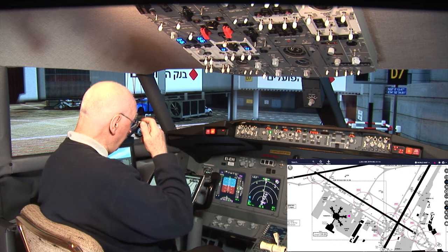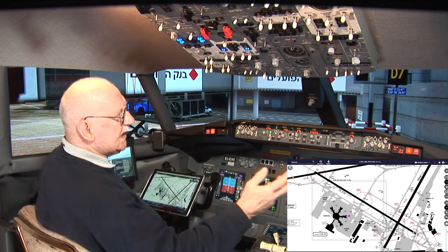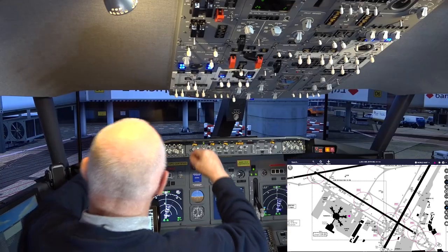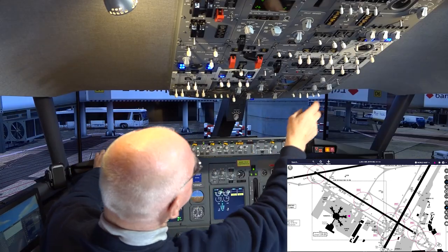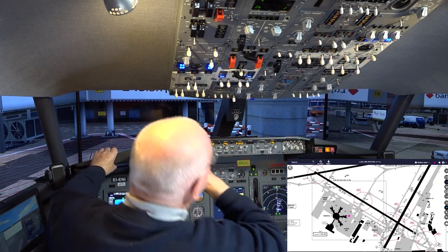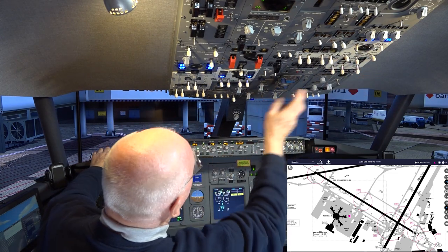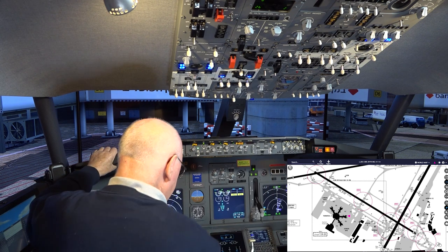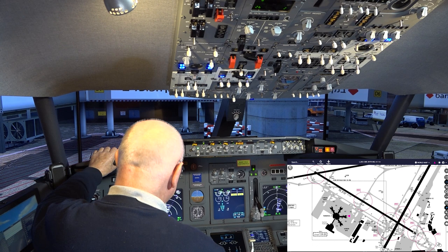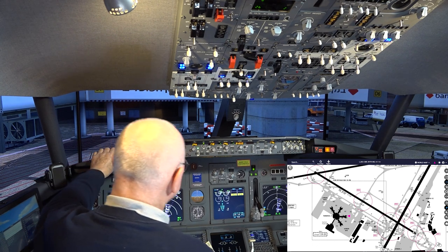Cockpit to ground. Which engine would you like to start today? Number two? We'll start number two. Start, tail to the right. Right, I'm now going to turn off the air conditioning. Tail right. And parking brake, please. Parking brake is off. Brakes released.